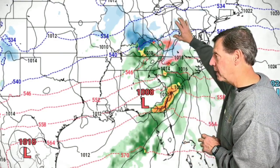By Saturday morning, you can see here the system stays well enough south where there's going to be a band of some heavy snow here. This model and this time frame is showing some heavy snows right along the Ohio River, southern Indiana, Kentucky, southern Ohio, and it's going to be very interesting to see where that band sets up. 2 to 4 inches, probably a good bet. It's a fast mover, so it's going to be moving out pretty quick.